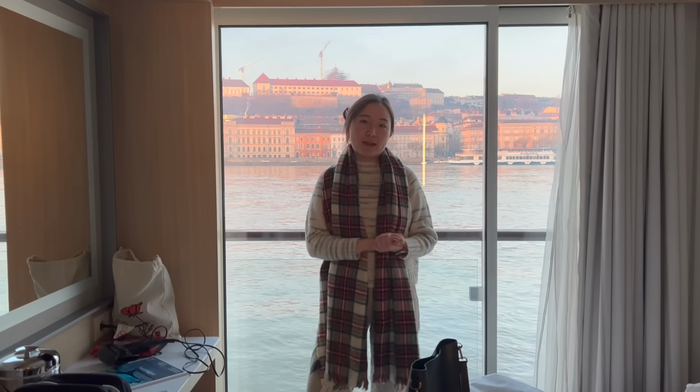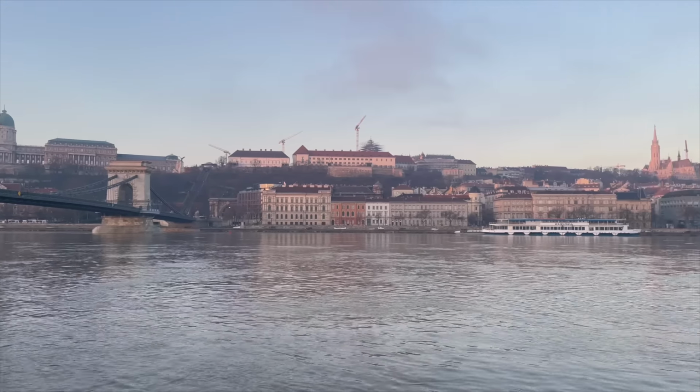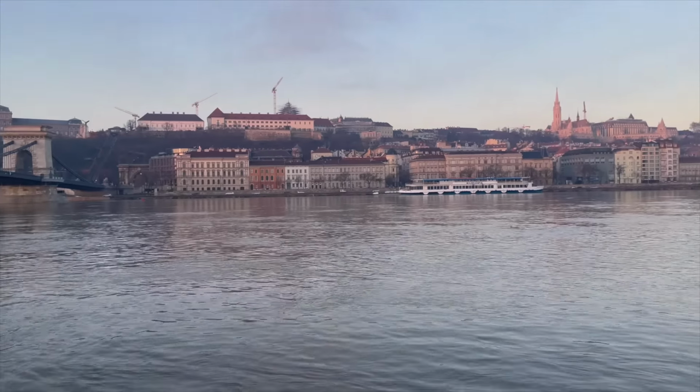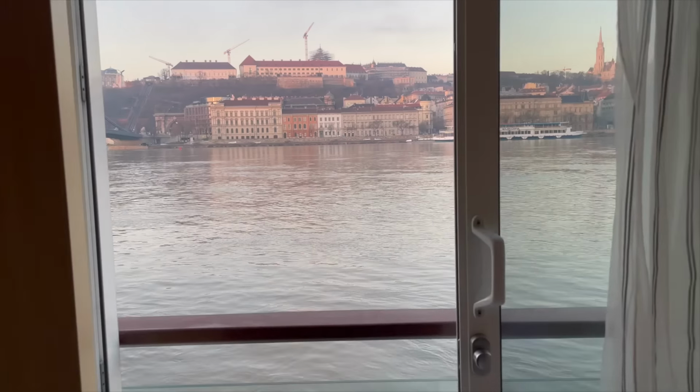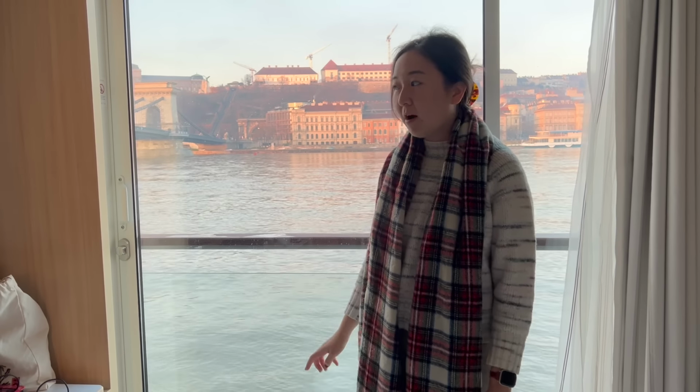We just woke up. We had breakfast. Look at this beautiful view. We're about to go on our excursion off the boat. They're all free. You just have to sign up for them. So we're gonna be going on a bus, checking out Budapest, and then we're gonna meet the boat on our way down to Vienna.